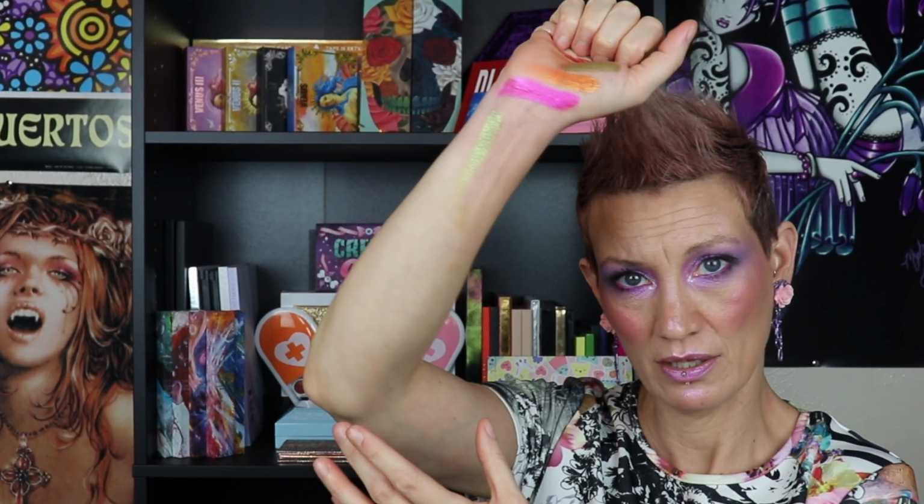Okay, and this color Electric, I'm just going to swatch this for you guys. This is that shit, right? Ooh, I don't know if you guys can see that magic. I wore this with my fairy pixie girl look that I did in my Get Ready With Me. I'll link that in the cards up right here. You can watch that video if you want.